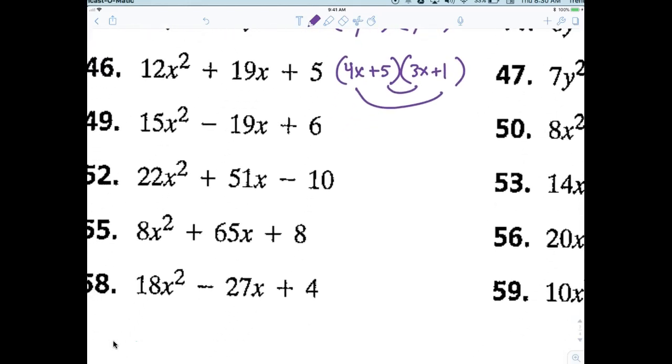All right. Now 49. The middle factors are what? Yep. 3x, 5x. Now factors of 6. So where does the 3 have to go? To the right. And 2 to the left. And there we go. What do we have? 10x and 9x, which makes 19 negative. Both negative. All right, here we go.